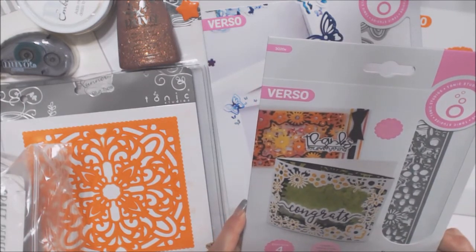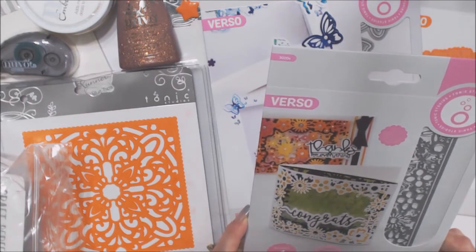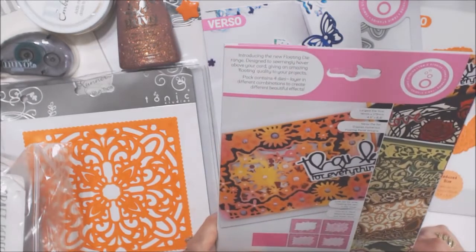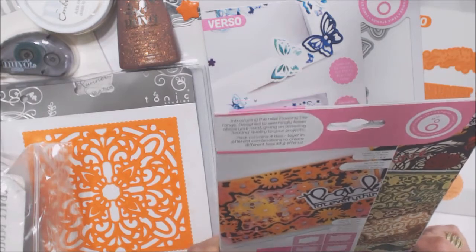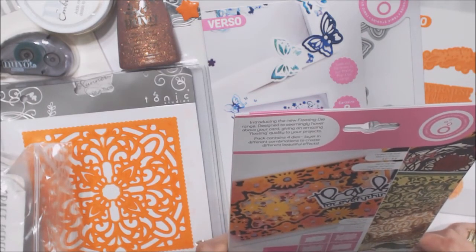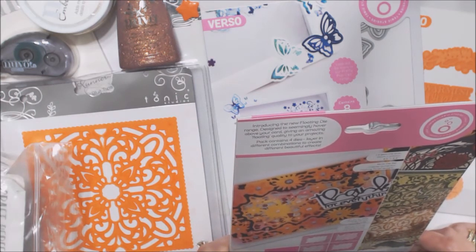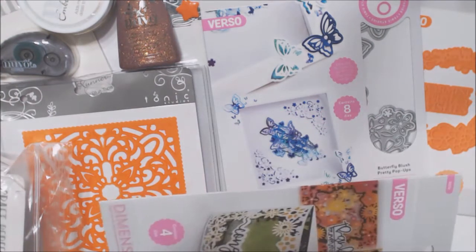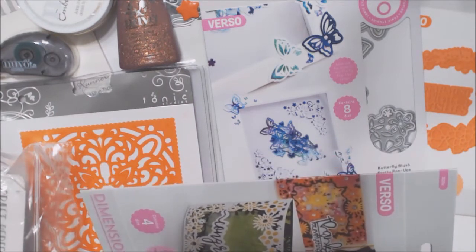Floating florals die set. Creates a floating frame measuring 4.25 by 5.5. Look out for other cuts, all of these beautiful panels and much more. Introducing the new floating die range designed to seemingly hover above your card, giving an amazing floating quality, as four dies layer in different combos to create different effects. All right, I gotta see it. I wanna see how I can make things look like they're floating.